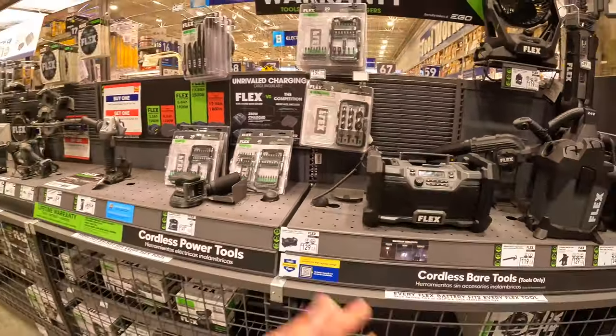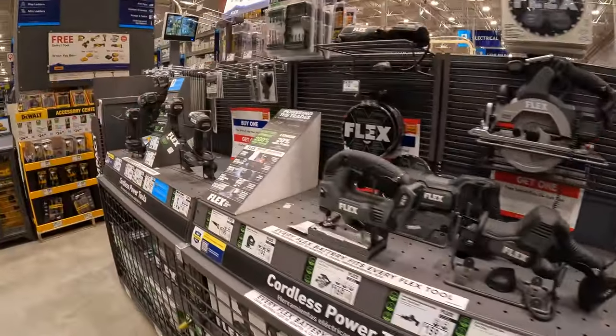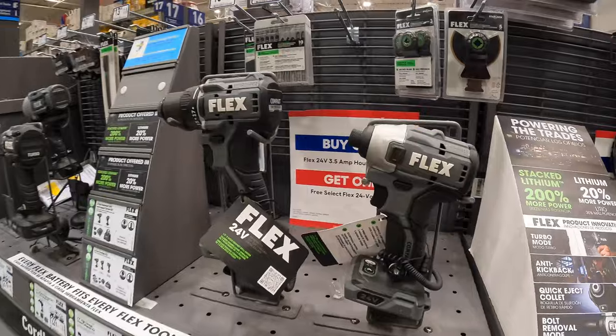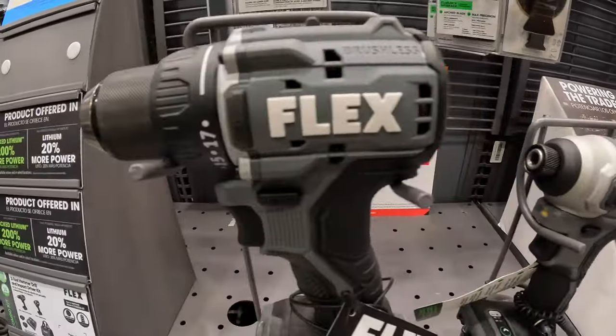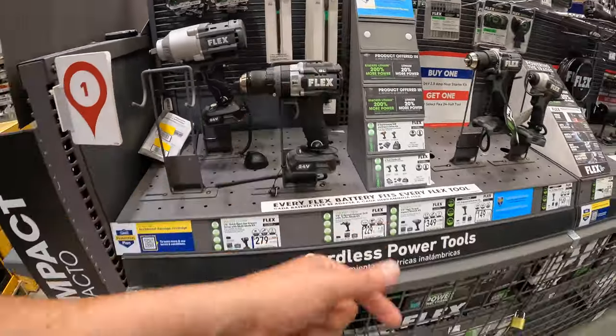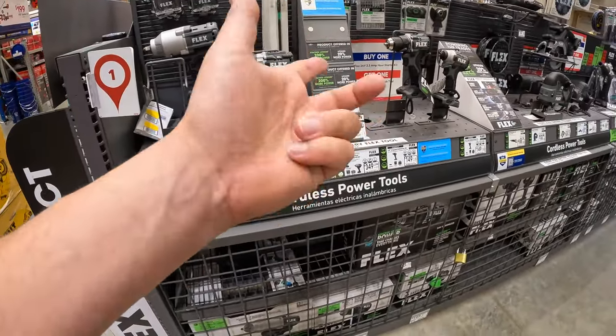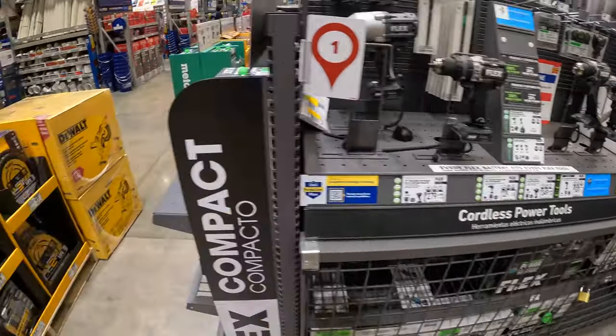Flex does have a good variety of tools, but I do wish that they would enhance this display with what those tools are. And so yeah, they actually do have a lot of very powerful tools, including their high range impact wrench, their impact driver and their hammer drill with a turbo button.